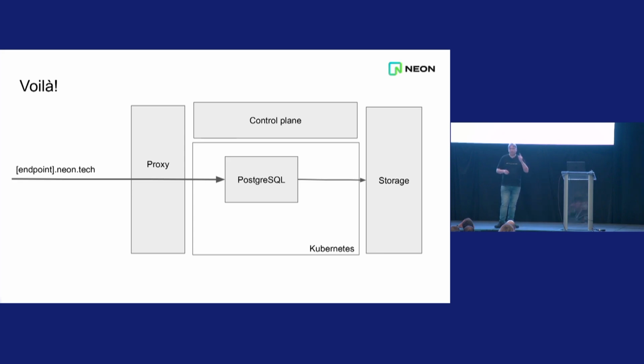And after that, the proxy just passes through the bytes. Like it doesn't look at the protocol anymore. It doesn't care what's inside that pipe. It just passes through the bytes to Postgres itself. So that's in a nutshell how we do that. So currently, we can launch Postgres in about 700 milliseconds if we can get the connection from the pool and so forth. So we spend a lot of time on that.